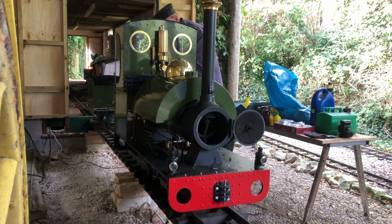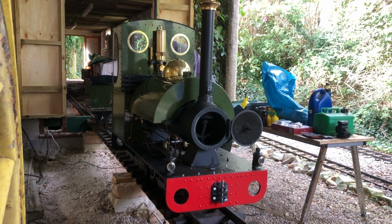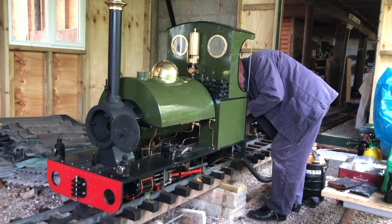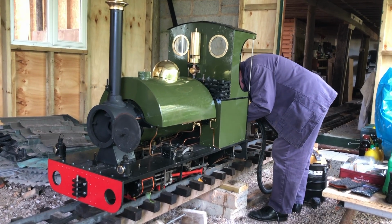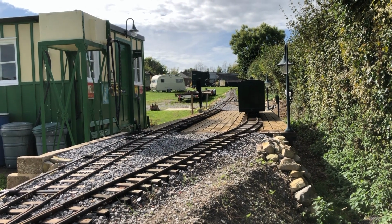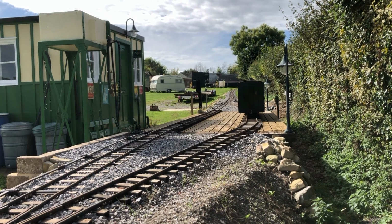You wouldn't recognise this locomotive now with its green livery, a bright brass dome, and a whistle you can hear for miles. Sounds like the first train is ready. Nice to see that the water tower is also full to the brim.